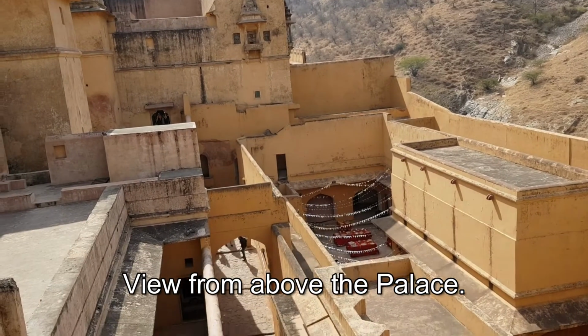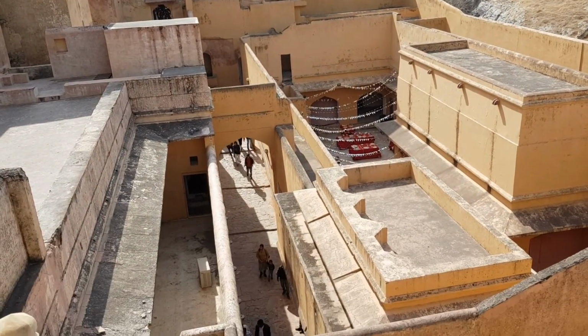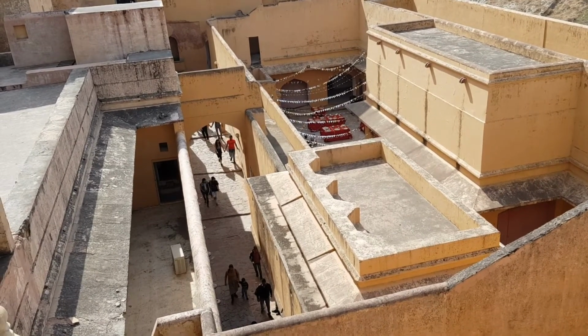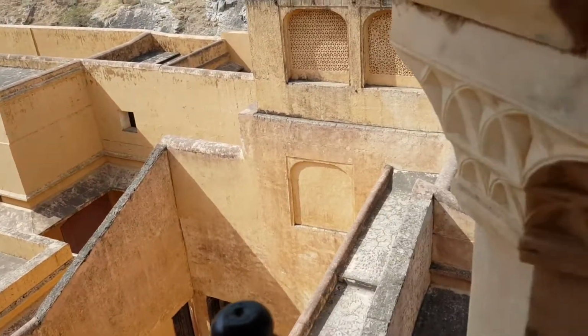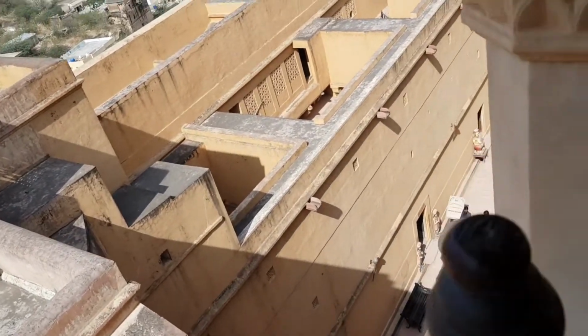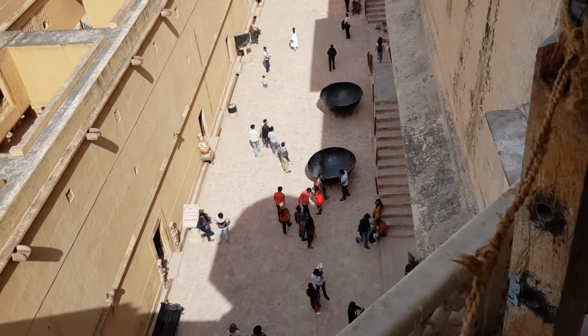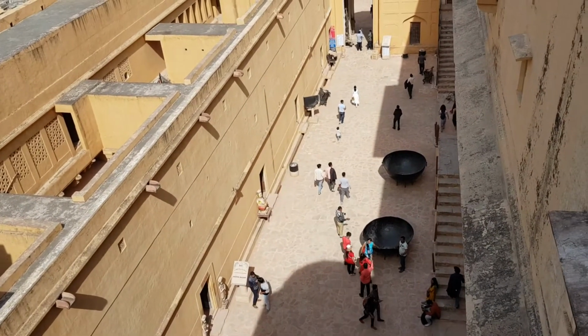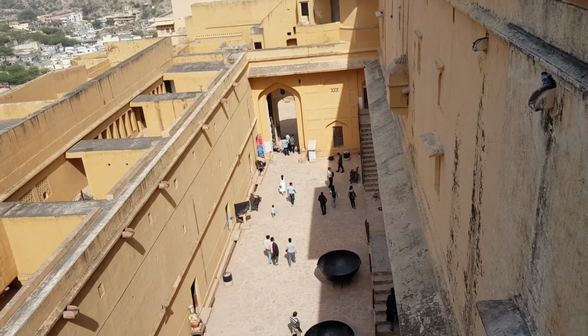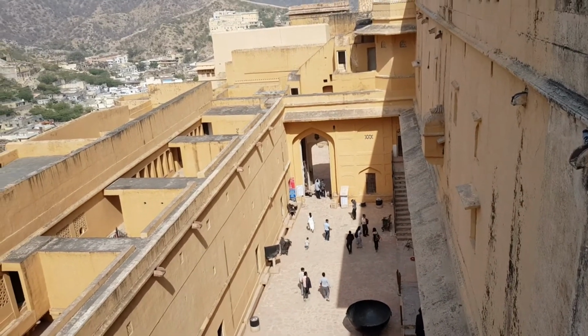This is the Meena Bazaar of the Amer Fort, where kings and queens and all the people used to come for shopping. All across this, you can see the bazaar, known as the Meena Bazaar. Inside the fort, no need to go out. There was shopping here.